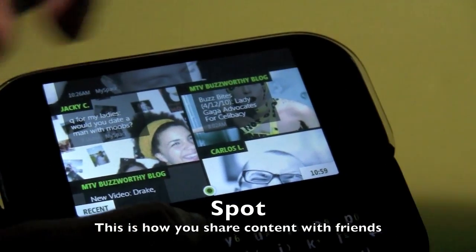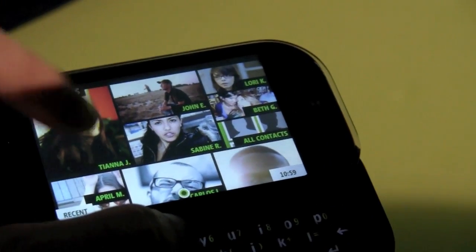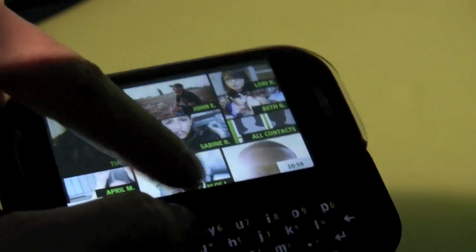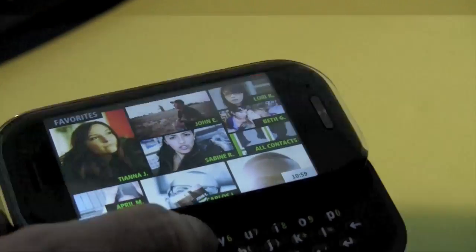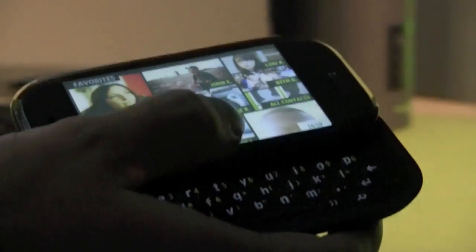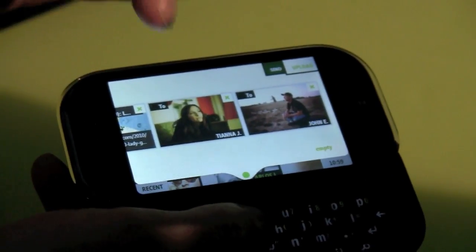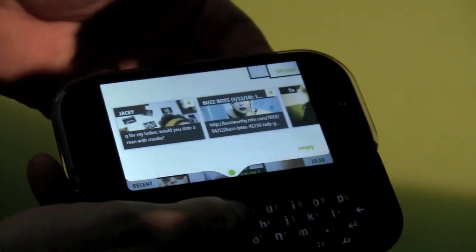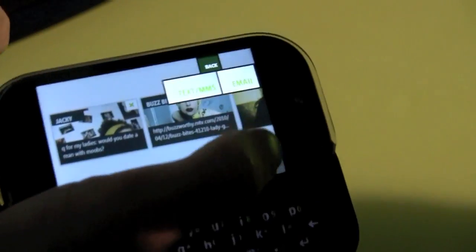And then when you're ready to share it, you can simply swipe over to your favorite screen, which are the people you love. And again, you can just drag and drop it to the spot. And you can put as many people as you want, as much stuff as you want. And when you're ready to actually share it, you just tap the spot. And it pops open and shows you everything you've collected. And you can one tap send it by text or email, or upload it to social networks like Facebook.